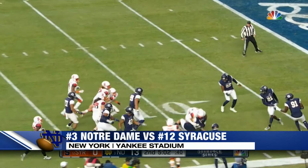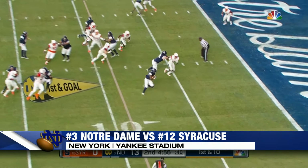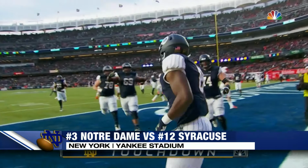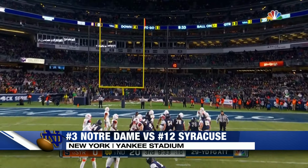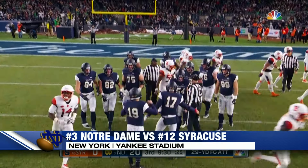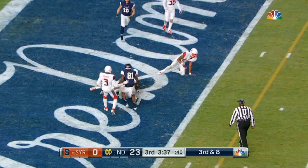Boy, the very next play, Notre Dame would make the Orange pay. Jafar Armstrong would take more than one small step here as he gets into the end zone after the fake pitch from Book. Notre Dame on top 20-0. In the third, Yoon hits a 29-yard field goal. This puts Notre Dame on top 23-0, but that field goal ties Kyle Brinza for the most field goals in Notre Dame history. And then later in the quarter, Book would throw a dart to Chase Claypool for the touchdown. The Irish dominate once again as they defeat Syracuse 36-3.